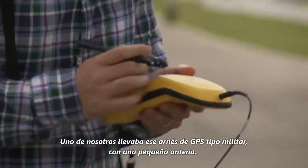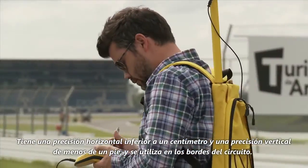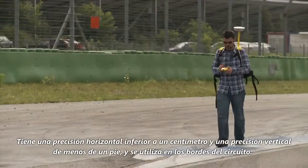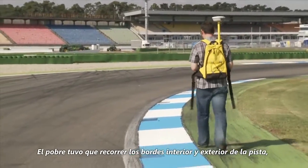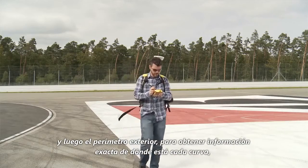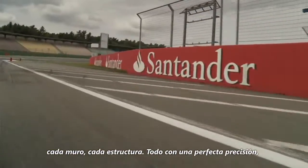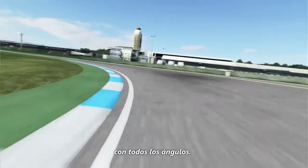There's a guy that wears this military-grade GPS harness with his little antenna. It's sub-centimeter accurate on the horizontal and it's sub-foot accurate on the vertical, and he walks the edges of the tracks. The poor guy that has this has to walk the inner and outer loops of this circuit and then get the outer barrier so that we get the exact information of where the ribbon goes, where the curbing is, where the walls are, all the structures. Everything is inch perfect where this stuff exists, all the camber angles in the corners.